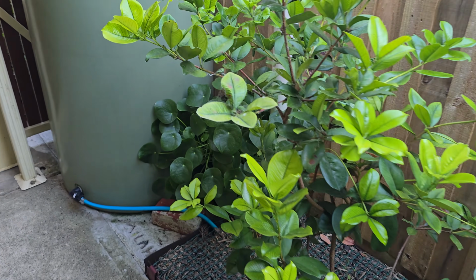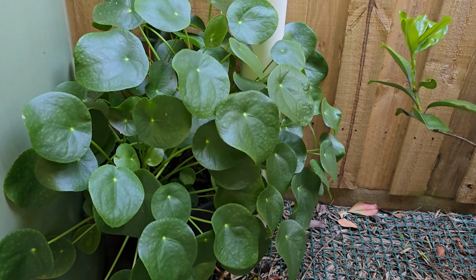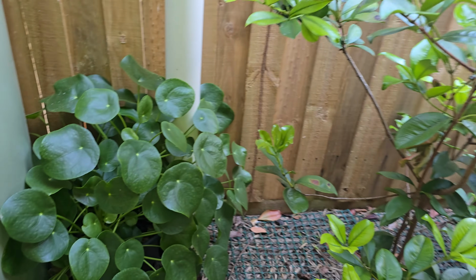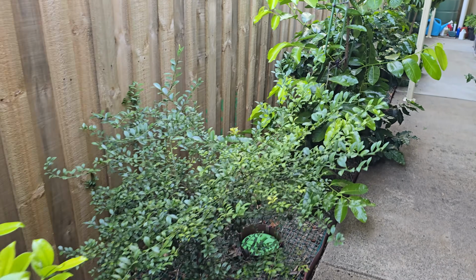This one's something different. This is a little Chinese money plant, I believe it's called. That comes from a friend of mine's soda, and that's been sitting in that spot for years now, and it's brought excellent luck to the garden. So thanks for that, soda.